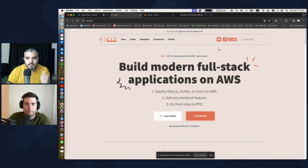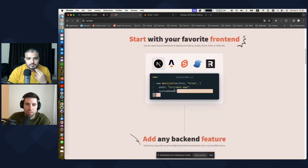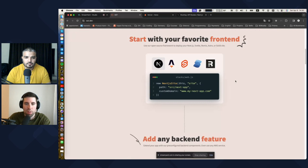So this says deploy a Next.js, Svelte, or Astro site to AWS. Add any backend feature. Grow from idea to scale. This is the main idea of SST. It gives engineers the configuration where they can set up how they want to deploy the project to the AWS CloudFront account.